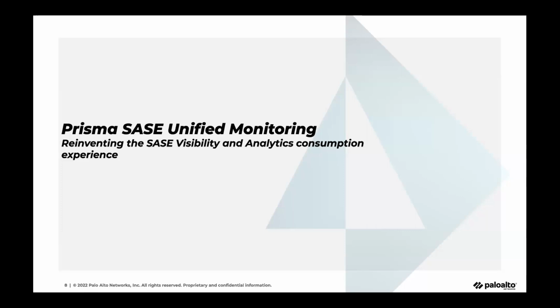And today I will give you an overview of the lot of effort that has gone into unifying a multitude of our visibility tools for Prisma SASE. And we are in the process of actually launching it.